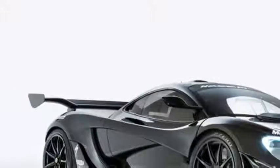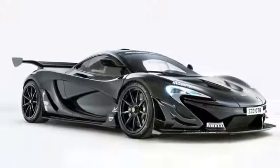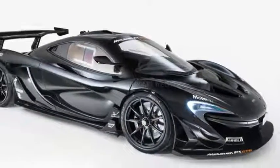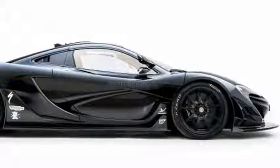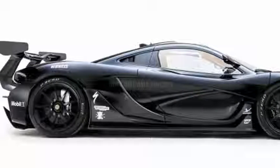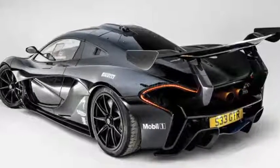The McLaren P1, Porsche 918 Spyder, and Ferrari LaFerrari are arguably the three greatest hypercars yet. Of course, their extremely limited production meant that some ultra-wealthy individuals may have missed out on picking one up.